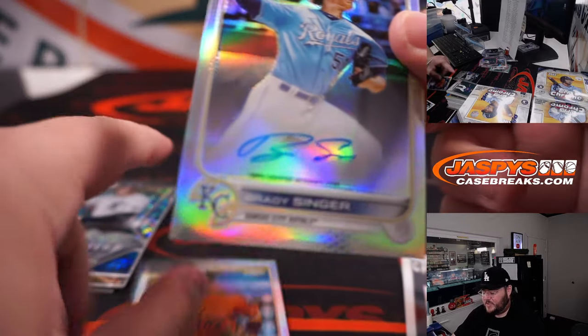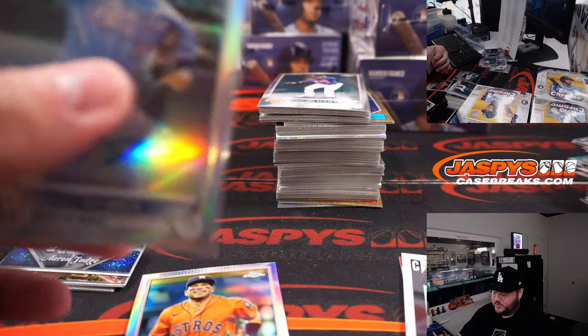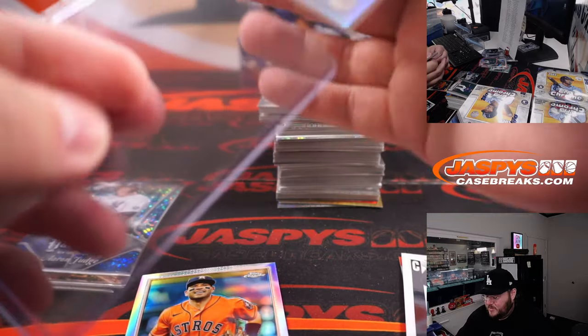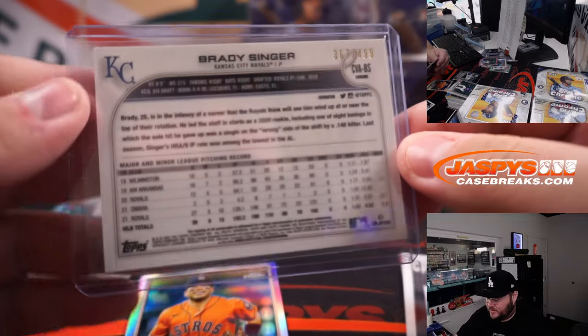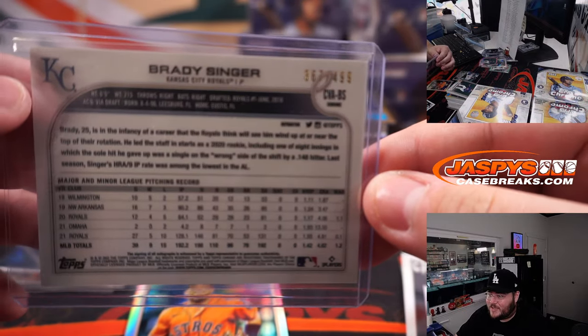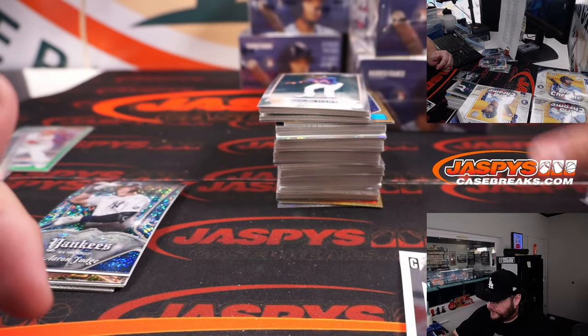Brady Singer, second year refractor auto for the Kansas City Royals. One of the spots until team random. Brady Singer, 367 out of 499 on the refractor auto. He's out too big.